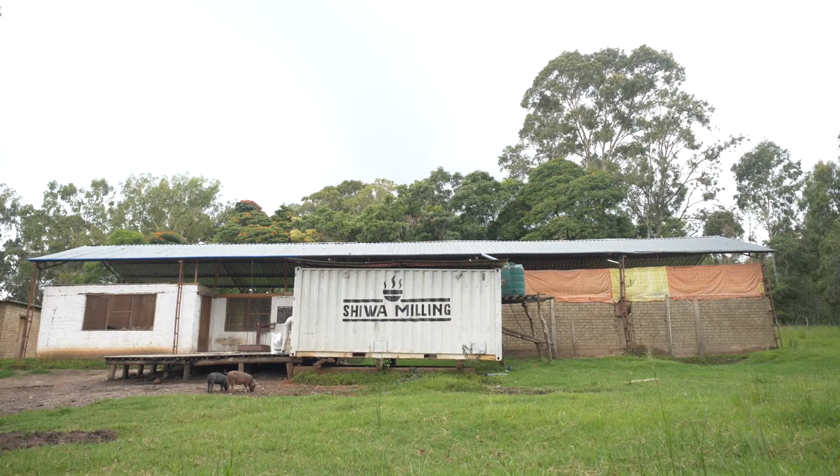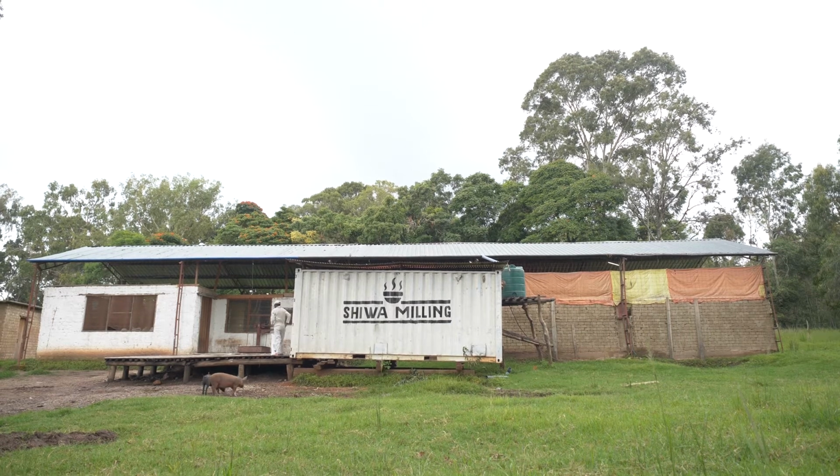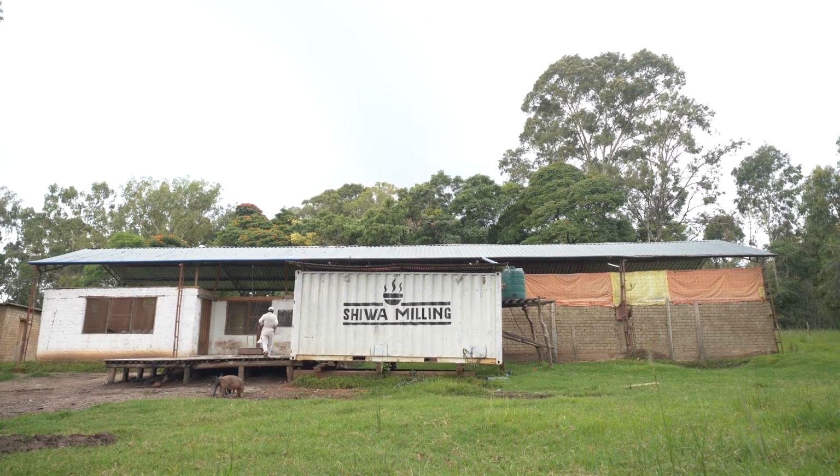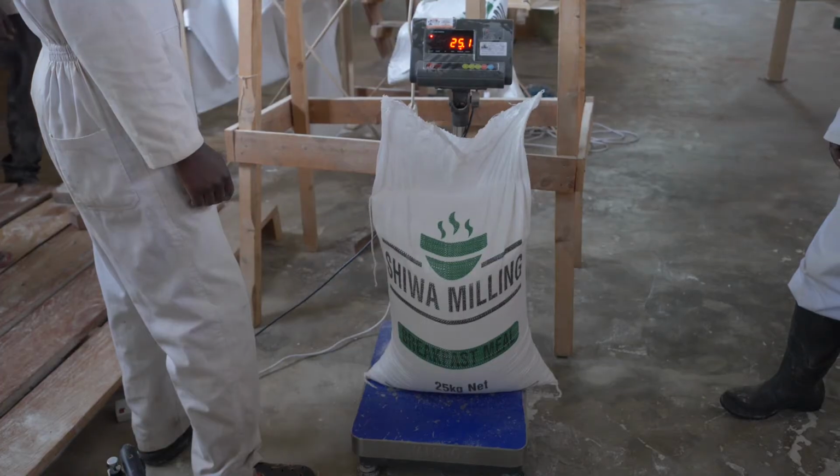We also are now having new installations coming in now that the power is available. Like recently we had a milling plant which has been installed and is being fed by Shiwangandu, which is also benefiting the local community in that they are taking their grain for grinding into powder for their consumption.